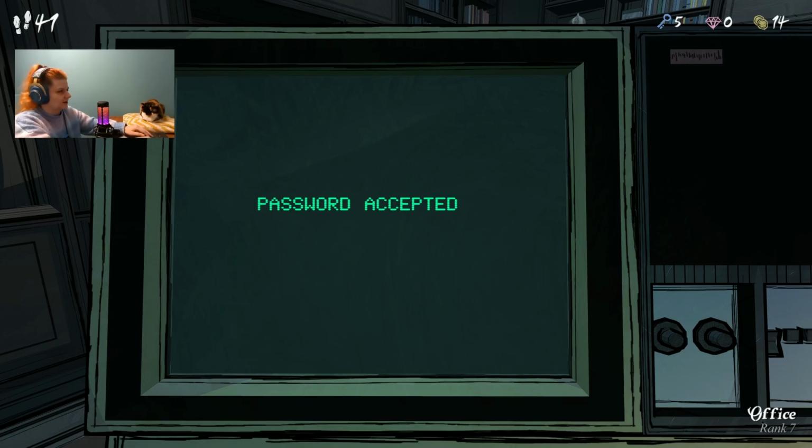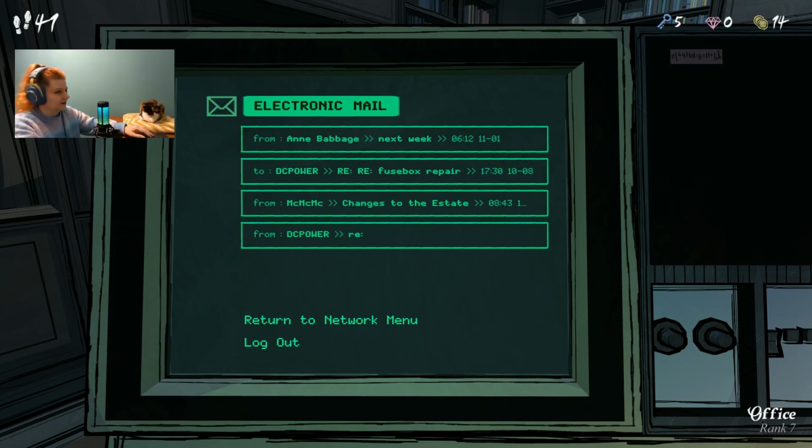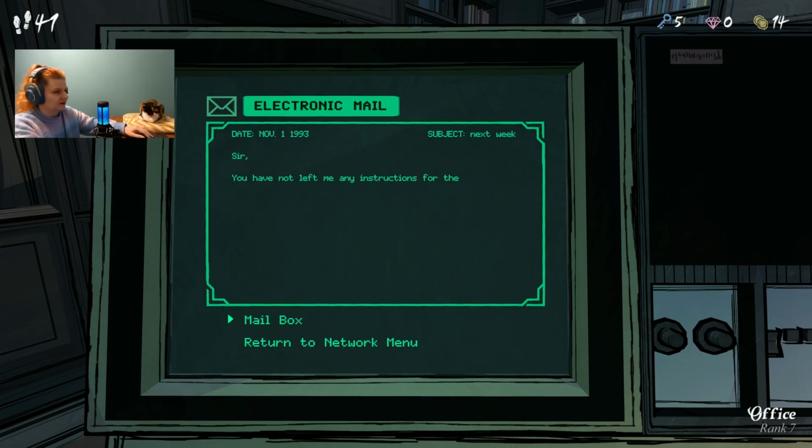I'm logging into the terminal here because I think there's special things you can do here, specifically accessing the mail from Anne Babbage next week.